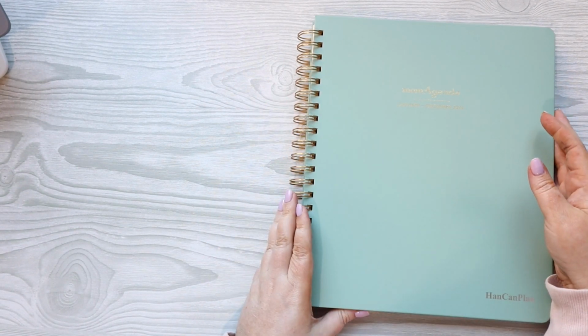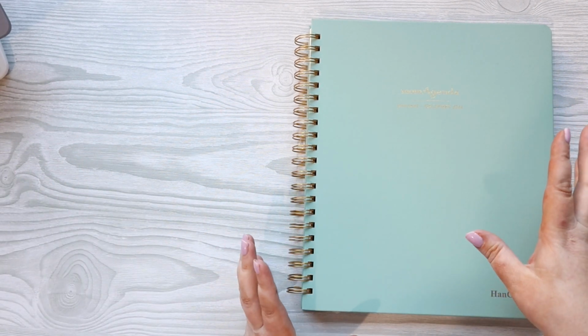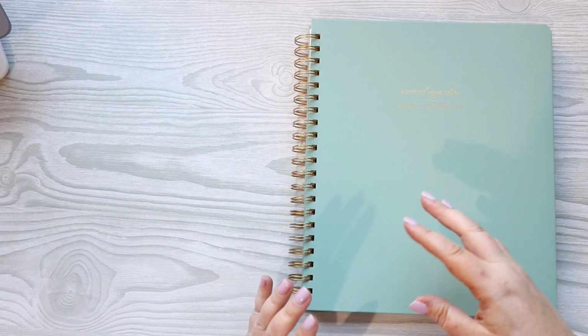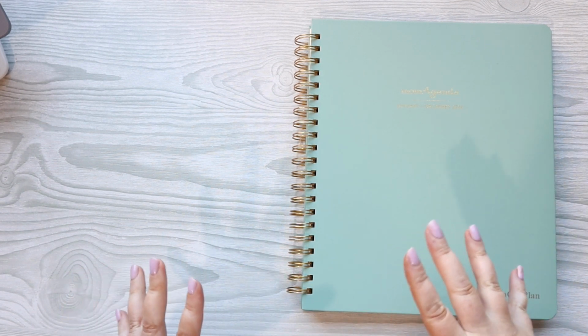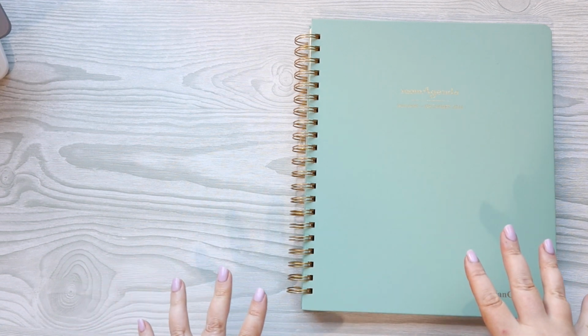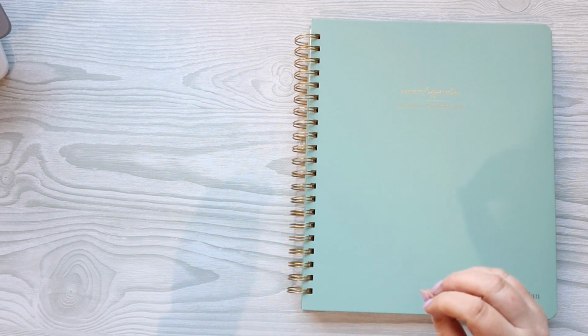So this retails for $44. This is their spiral bound oversized day planner. It's perfect for big families, super busy families, or families that need extra space for all the activities and all the planning. That would be my family, probably. I have 5 kids. They're all involved in something. I feel like we're constantly running around.